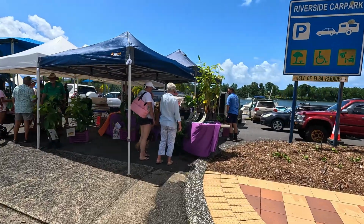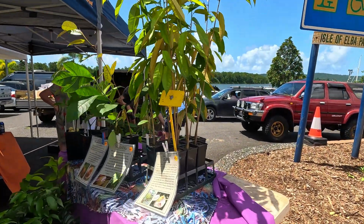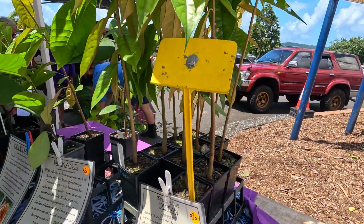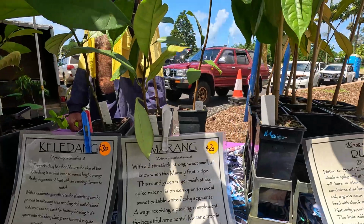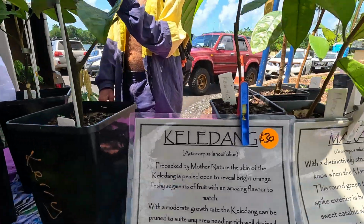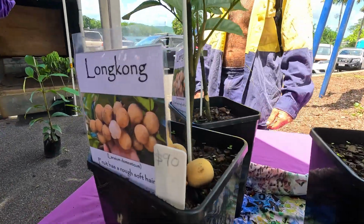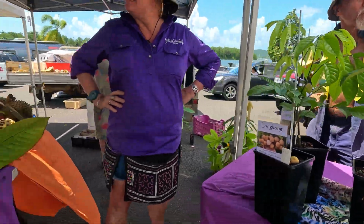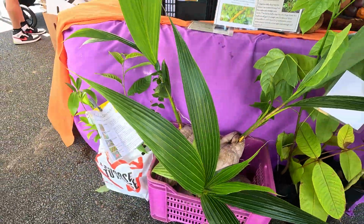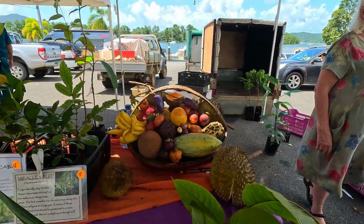So over here is another tropical fruit tree stall. And this is my favourite fruit tree here, that's durian. People either love or hate durian, and I absolutely love it. Meringue. Keladang. Longkong. And there's the sprouted coconuts. White japonica. Oh, look at this display of tropical fruit.